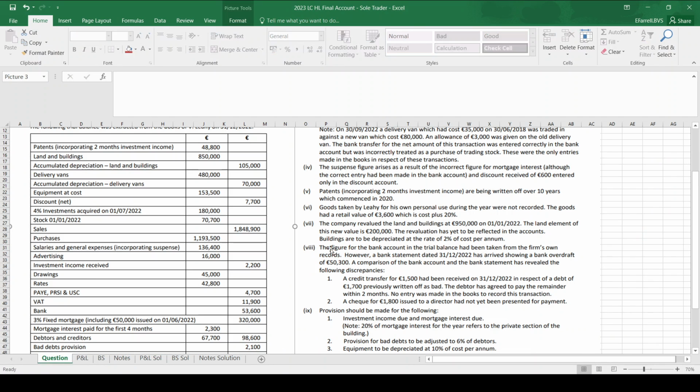The next thing is the revaluation. So with the revaluation, you just need to be careful of the date. Is it revalued at the start of the year or at the end of the year? If it's revalued at the start of the year, you don't add in the depreciation for the year. If it's revalued at the end of the year, you do add in the depreciation for the year.